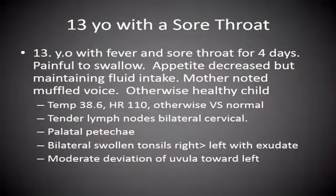The next case is of a 13-year-old who presents with fever and sore throat for 4 days. He has pain on swallowing and a decreased appetite, but is maintaining his fluid intake. His mother has noted that his voice sounds muffled. This young man has otherwise been a healthy child. Vital signs today show a temperature of 38.6, a heart rate of 110, and other vital signs normal.